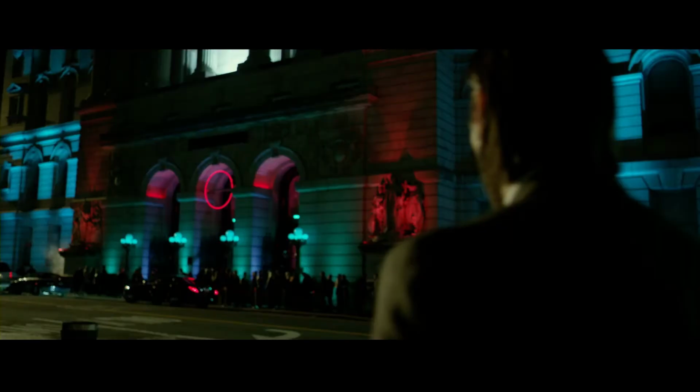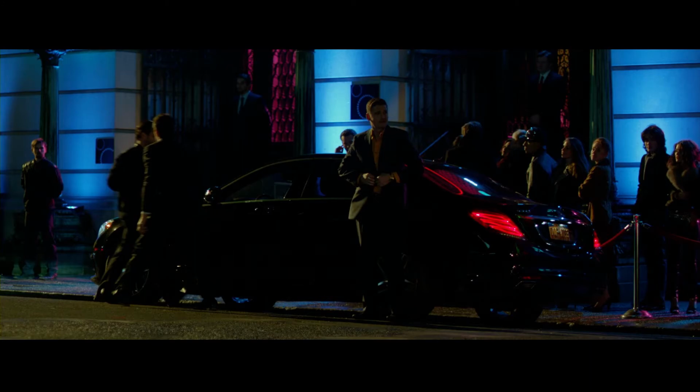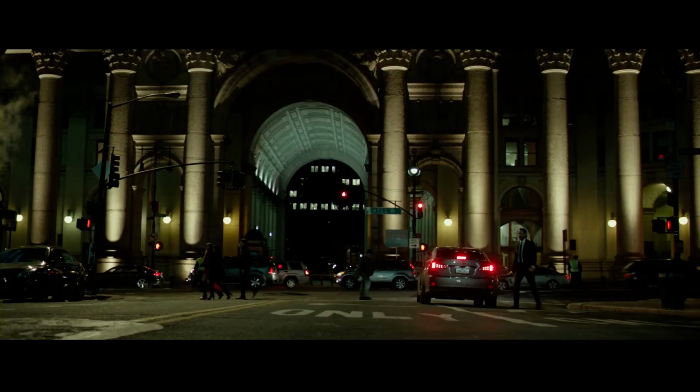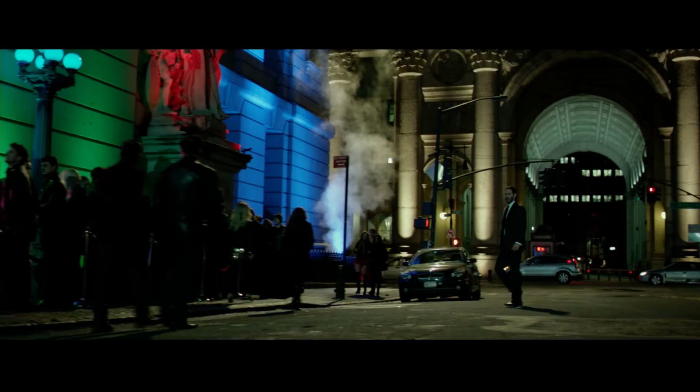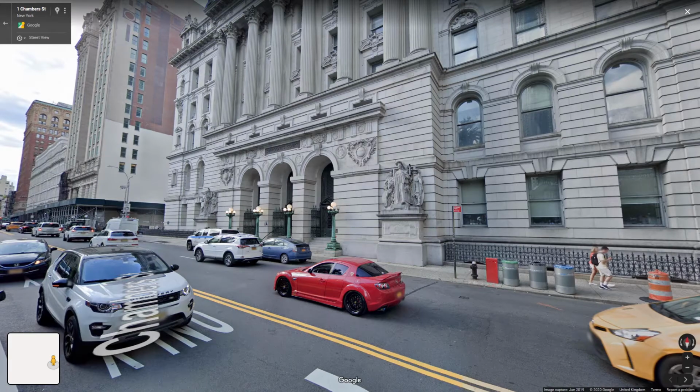Here, John Wick arrives at the Red Circle Club seeking revenge. The building is actually not a nightclub as portrayed in the movie, it's a courthouse in real life.